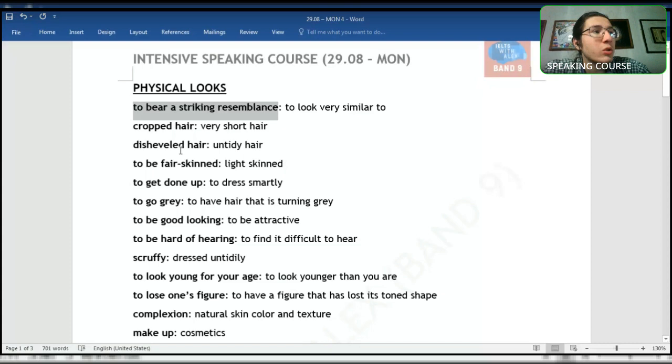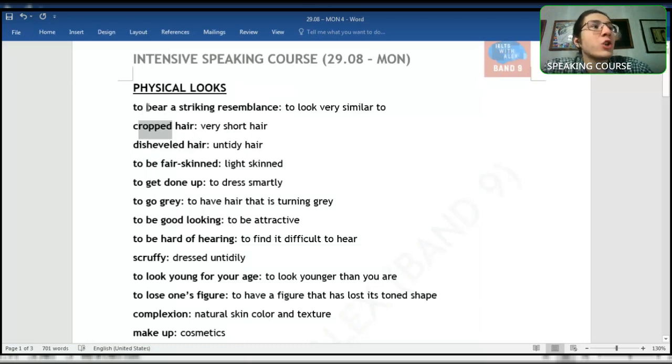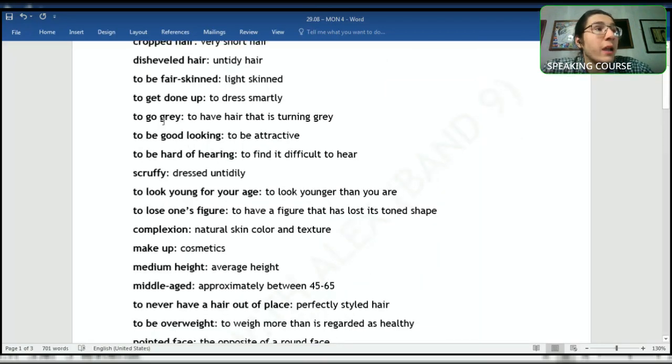I knew a guy in school who had very disheveled hair. Even though it was cropped, it was still very untidy. He actually bore a striking resemblance to a monkey, for example. I am fair-skinned. Simple, easy. My hair is going gray, and so in order to be good-looking, I have to get it done up. I have to color my hair. I'm hard of hearing. I can't hear anything.